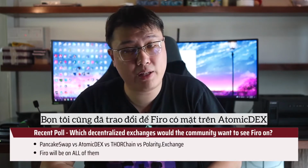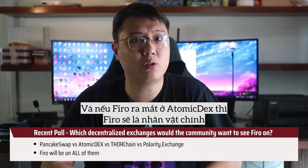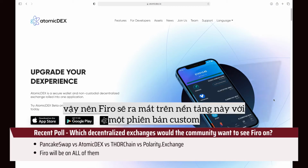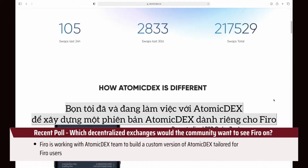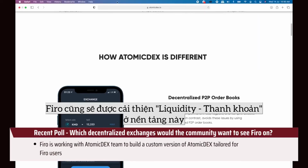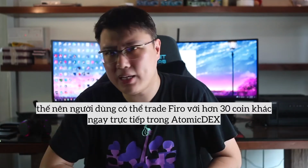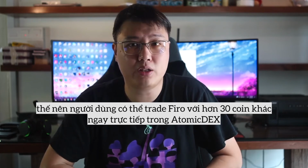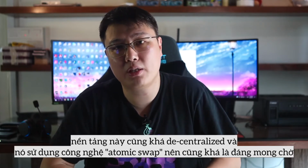We also already have live atomic DEX. But one of the gripes is that when you load up atomic DEX, Firo isn't front and center. So we are coming out with a custom version of atomic DEX. We're actually working with the atomic DEX team to come up with a custom version tailored for Firo users. And we'll also be improving liquidity there. So people can trade Firo with, I think, almost 30 other pairs, almost any other pairs, directly within atomic DEX, and it's pretty decentralized, and it does the swaps using atomic swap technology.